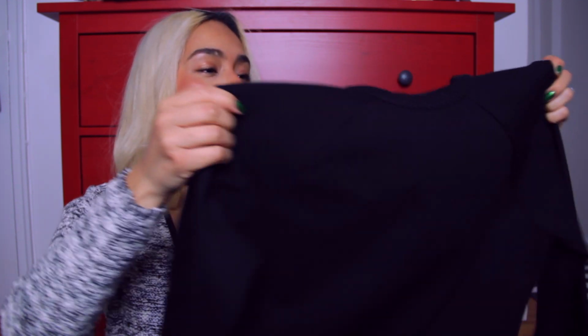But I really love this dress, and I love that it's long sleeve. I love that it's black, and I just love this dress. I think this was a really cool purchase because it was one of those, I'll take it. And then when I got home and I tried it on, I was like, oh, I love it.